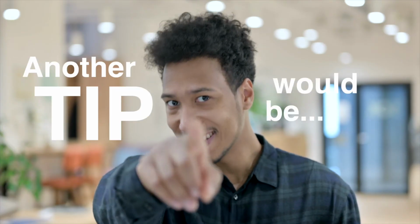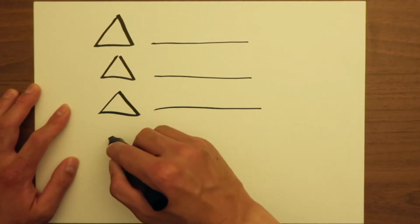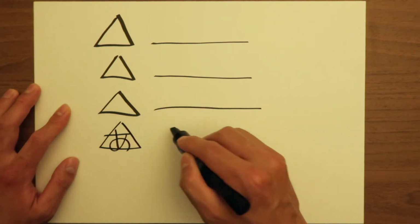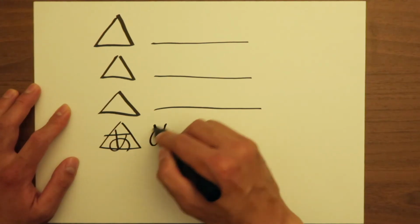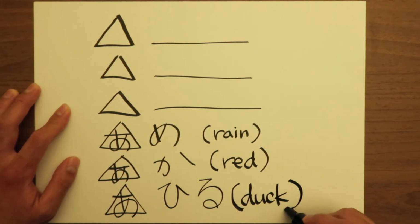Another tip would be listing down words starting with the same character. For example, list down all words you can find that begin with the character あ. That would be ame, aka, ahiru, and so on.